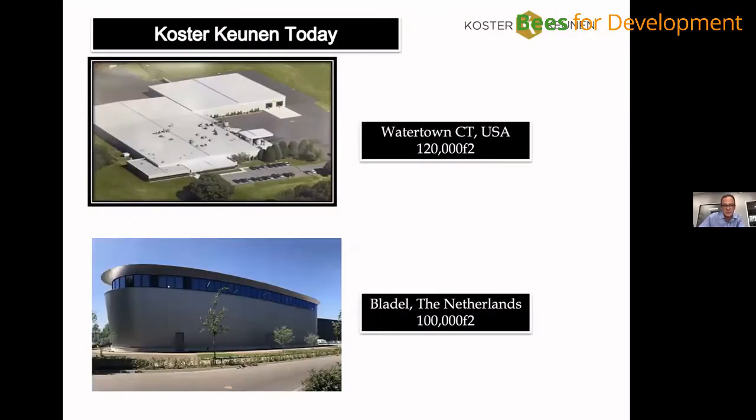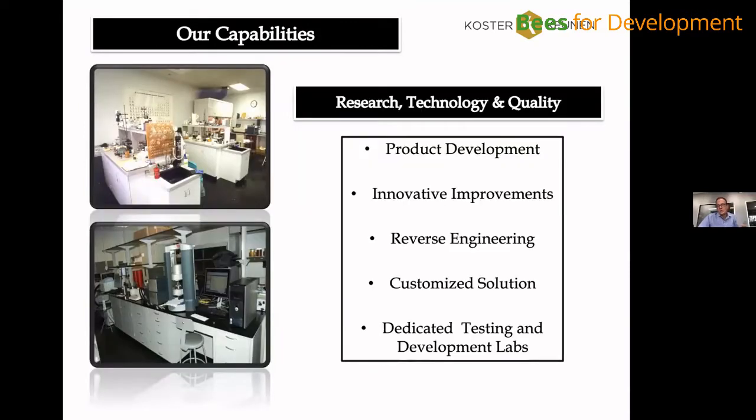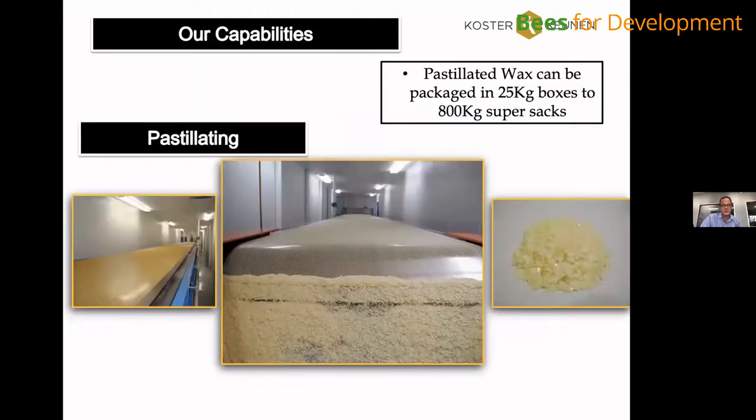This is our picture of our two facilities in Connecticut and in the Netherlands. What do we do with the wax? We take the crude wax, we refine it. We have a product development team, and we have our R&D labs in both facilities in the U.S. and in the Netherlands, and we're always trying to come up with new and innovative uses for that beeswax.